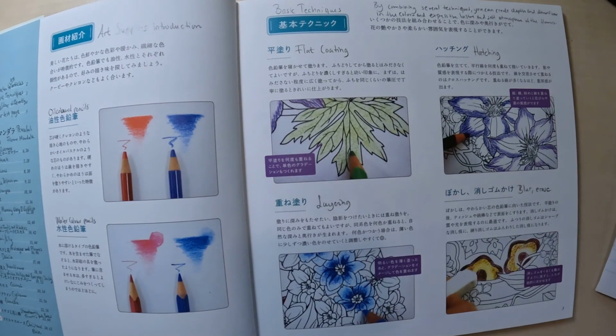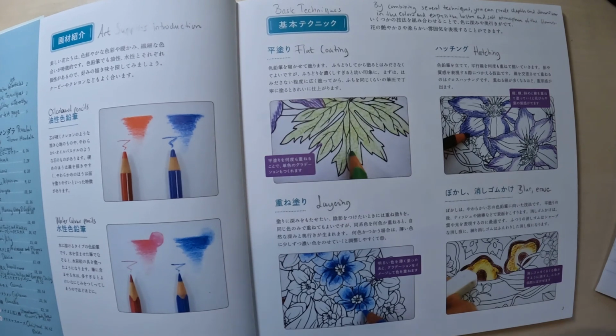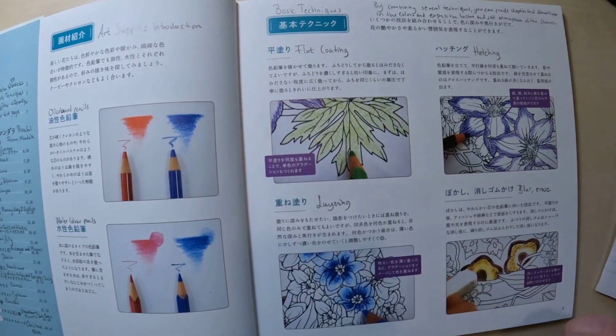If you color after outlining, you don't have to go over the edge. But if you make the edge too dark, it will give a childish impression. So to the edge and not quite over the edge here. First, paint broadly without going over the edge, then carefully paint the edges with the same amount of pressure to get a nice finish. By applying flat coats multiple times, you can create a single color gradation. So this was the first technique, flat coating.